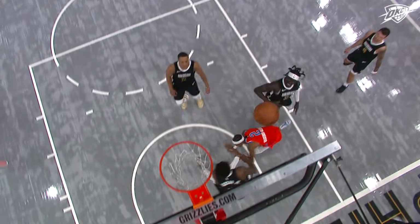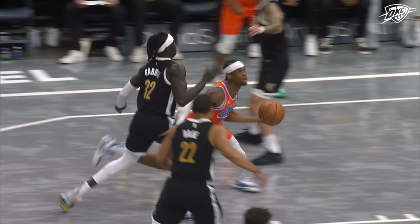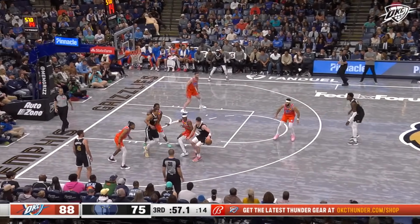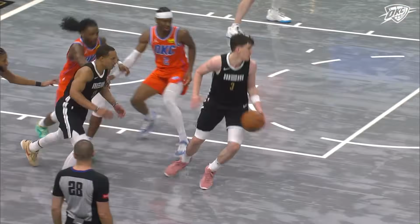And the Thunder have come just with good play offensively. That's a tough shot to make. First separation that this game really has seen. And it comes here in the later stages of the third quarter. 13-point OKC lead.